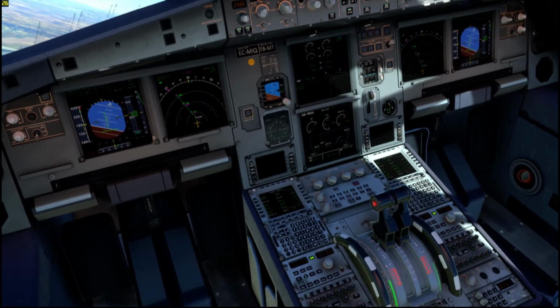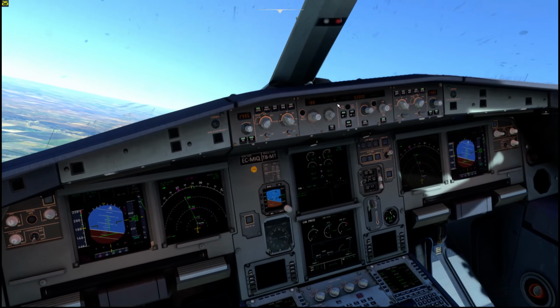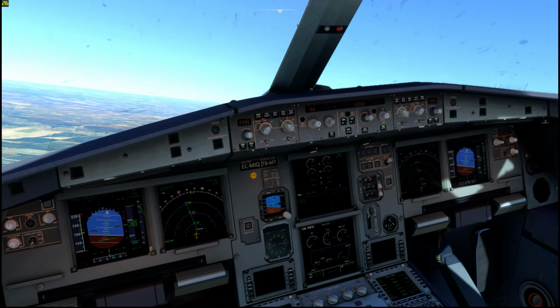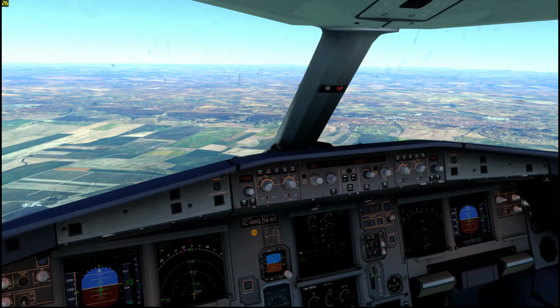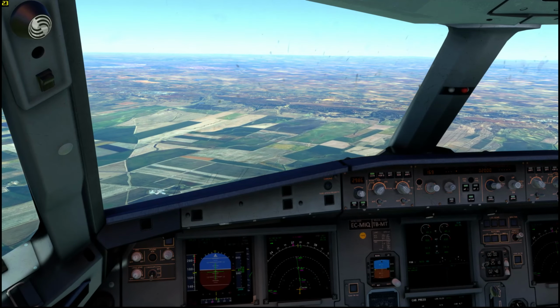Eurotrans 205 Papa, direct to Floris. Direct to Floris, Eurotrans 205 Papa. 612 Juliet, climb flight level 150. Level 150, 612 Juliet.